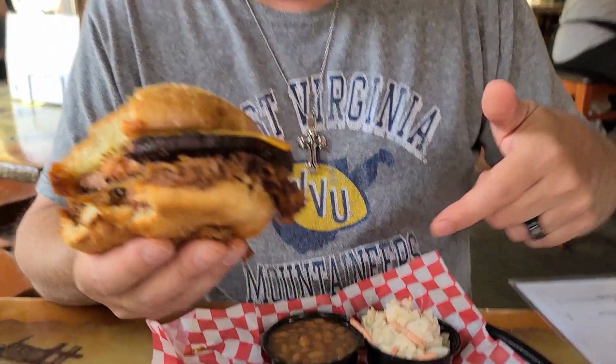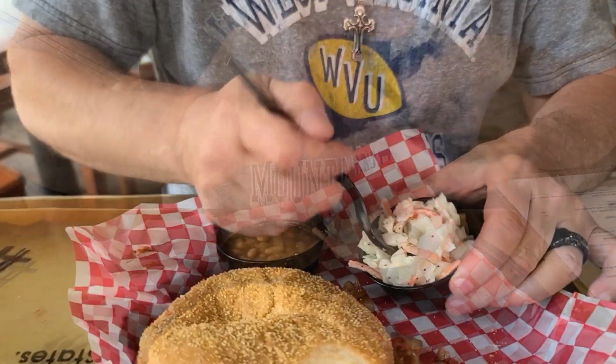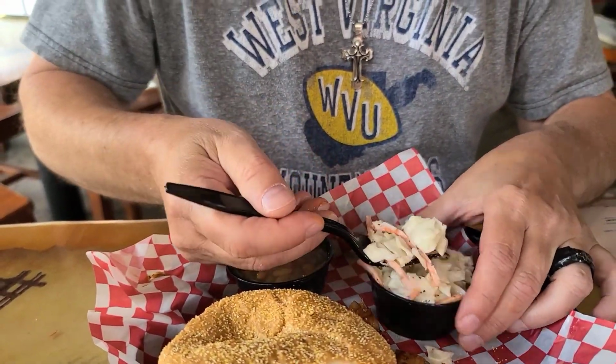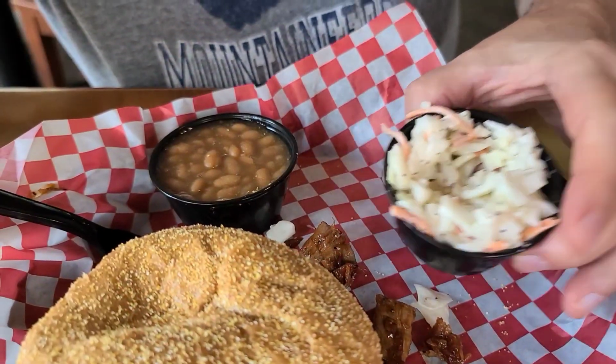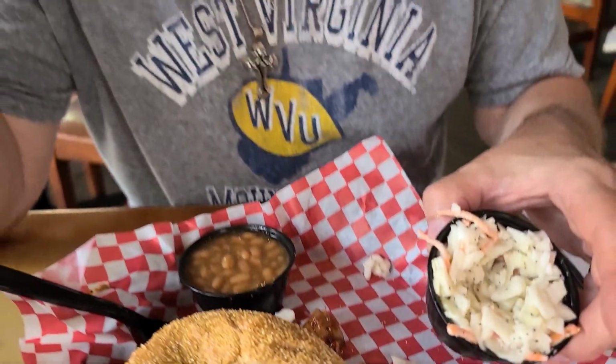And Bobby had the baked beans. I don't know if I can finish all that. Nice size. Coleslaw has a nice flavor to it. Nice crunch. It's cold, hadn't been sitting around. Perfect size, because, gosh, you wouldn't want two big sizes. If you eat that, you're not even going to need a side. So I'm happy with this.